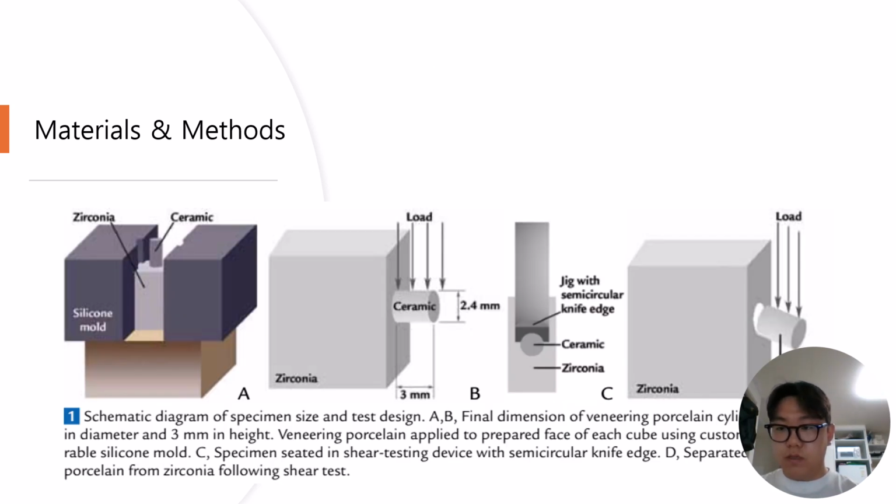The veneering ceramic was shaped using a silicone mold into a cylinder, 2.4 mm in diameter and 3 mm in height, and placed on top of the zirconia blocks. You can see this design in figure 1A and 1B. The bond strength was measured using a universal testing machine where a semicircular blade applied force at the interface, shown in figure 1C. After the test, the fractured specimens were analyzed using field emission scanning electron microscopy, called FESEM, to observe the interface and failure types. For statistical analysis, the researchers used one-way ANOVA and Tukey's post-hoc test to determine if there were significant differences between the groups.